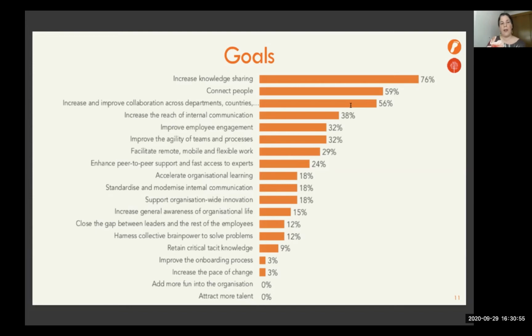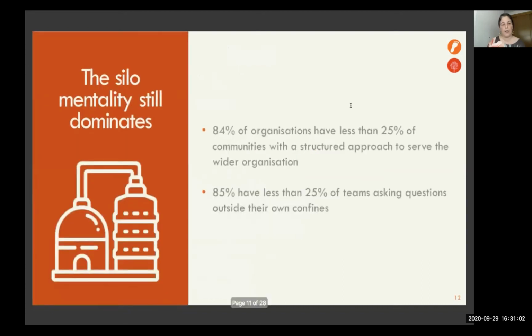But let me get back to the top goal being increasing knowledge sharing, because one of the things that is really visible when looking at the data is that the silo mentality is still very visible. 84% of organizations, the vast majority, have very few communities with a structured approach to communicate with the wider organization.